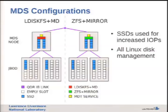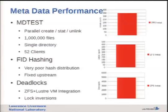You could assemble those in a mirror using MD, put LDiskFS on top of it, and export it. The other thing you could do is use ZFS, which is what we've opted to do here for Sequoia, and take those same drives, construct them in a ZFS mirror, and export a single MDT again. We've used SSDs, once again, for the better IOPS. We don't need that much capacity here, and this is all managed by Linux, basically.